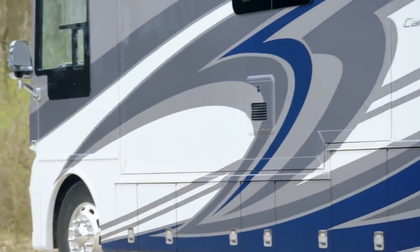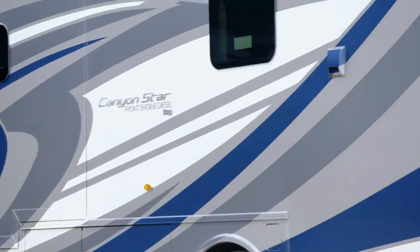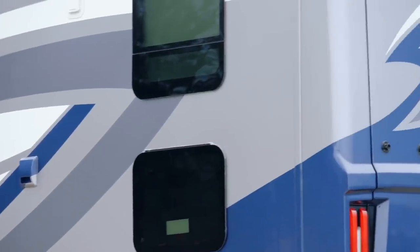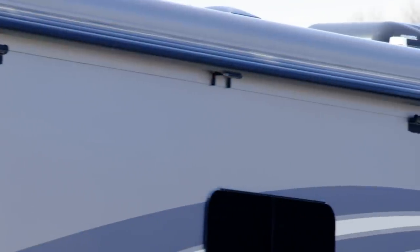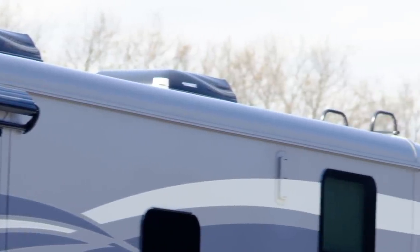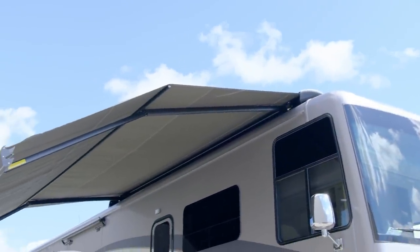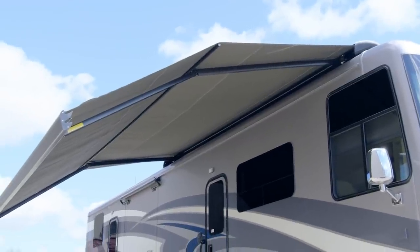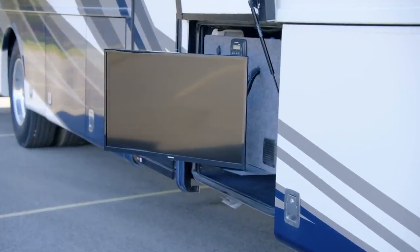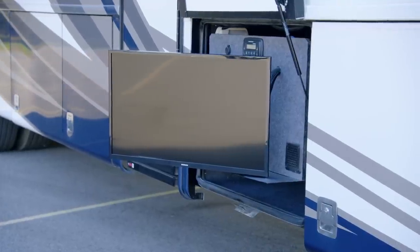Our exclusive full paint masterpiece finish, seen here in Timberland, adorns the outside of each Canyon Star and is made possible by BASF and Industrial Finishes. A one-piece molded fiberglass roof is standard for 2021 and adds to the Canyon Star's sleek look. With LED accent lighting, the Apex dual-stage armless awning makes it easy to enjoy the great outdoors. And the available outdoor entertainment system grants you an LED TV and radio, perfect for hosting friends and family.